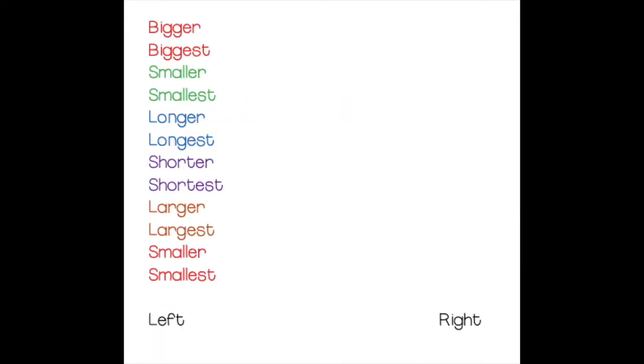We also have smaller, smallest, longer, longest, shorter, shortest, larger, that means bigger, or largest, and then at the bottom we have left and right. Sometimes we want to describe objects based on where they are in the picture. Are they on the left or the right? Notice I put the word left all the way on the left side of the page and the word right all the way on the right side.